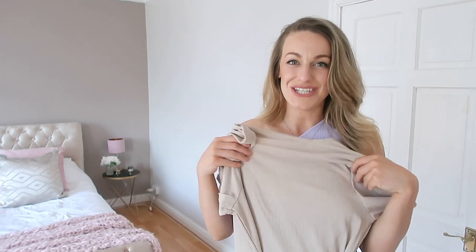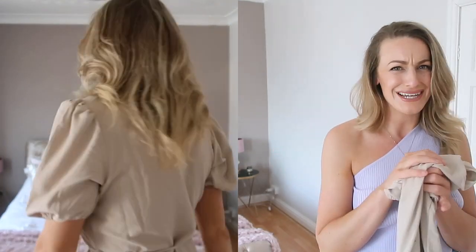You could also wear a nice white blazer over it, really dress it up. Again, some simple gold jewellery can look really elegant, maybe some little hoops, a little bag. Maybe if that purple bag came in a white, really cute outfit that would be.